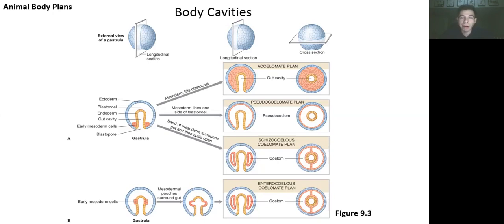So the coelom is the body cavity, which is why animals that lack a coelom are called acoelomates, and animals that have what looks like a body cavity, but that cavity is not completely lined with mesoderm, that cavity is called the pseudocoelom, or like a fake coelom. Now, don't worry about these two, schizocoelous and enterocoelous. They're basically two different paths that get to the same destination. What I want you to remember are that some animals are acoelomates, some are pseudocoelomates, and some are true coelomates.